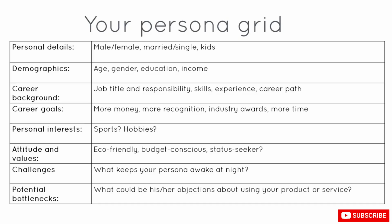I hope that was a useful exercise. Trust me when I say that just by doing this, just by filling out this grid, you are way ahead of most other businesses and copywriters, because most people don't even come up with a persona, let alone go into the effort of creating a grid like this. So congratulations.